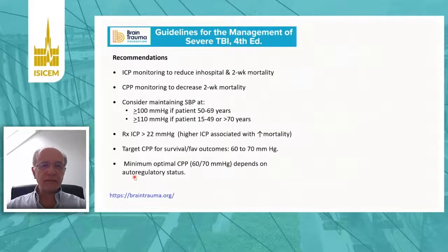So we have some guidelines for the management of severe TBI. This is from the Brain Trauma Foundation. Basically, it consists of using ICP monitoring and CPP monitoring, which are thought to reduce mortality in the acute phase, and consider maintaining systolic blood pressures above either 100 or 110 millimeters of mercury, depending on the age of the patient. There's also a target to maintain intracranial pressure below 22 millimeters of mercury.